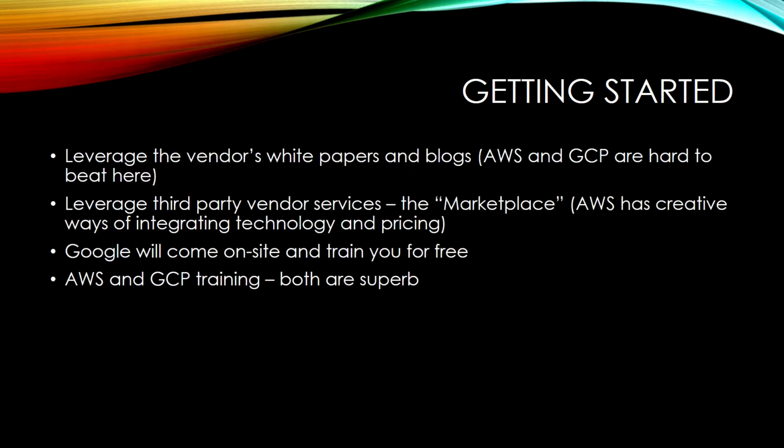And obviously you want to leverage the vendors' white papers and blogs. Amazon and Google are really hard to beat with this. I don't know about you, but when I go through Microsoft documentation, I have to read 5 or 6 articles that are authored before I can figure out what the heck is going on with it. Whereas Amazon and Google give you nice structured tutorials. There is a big difference in the way the documentation is put together.